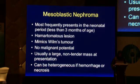Mesoblastic nephroma, again, this is a tumor that frequently presents in the neonatal period, usually less than 3 months of age, but almost always less than a year. Mimics Wilms tumor, no malignant potential, and it's a large non-tender mass on presentation, but they can bleed, so they can look unusual as well. And they can have somewhat ill-defined margins if they have been complicated by bleeding or necrosis.